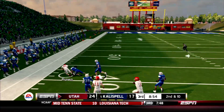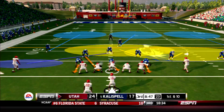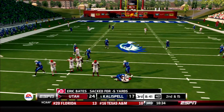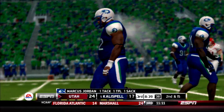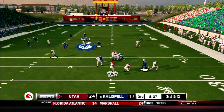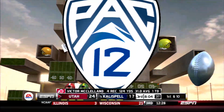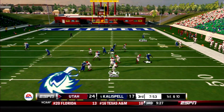Here is Eric Bates, who was tremendous in the first half, and he picks up where he left off, finding Blake Brown. Following the gain of 17, Bates wants to scramble again, but those lanes aren't opening as easily, and he's sacked by Jordan. Now the crowd getting behind this Kalispell defense on 3rd and long. Bates with time toward the sideline. What a grab for Victor Mcclelland. 19 yards. Utah back on the move.